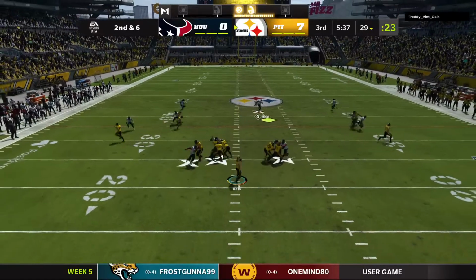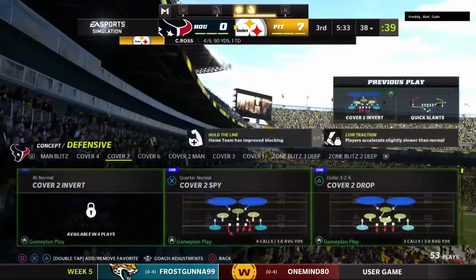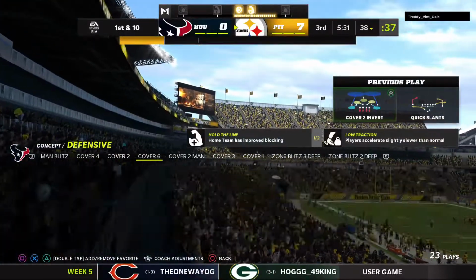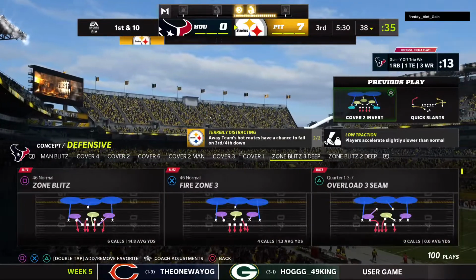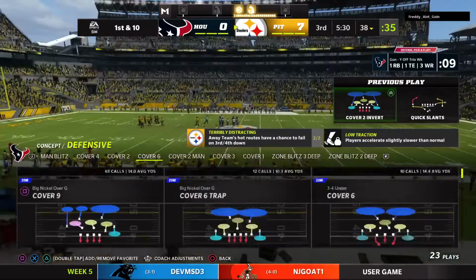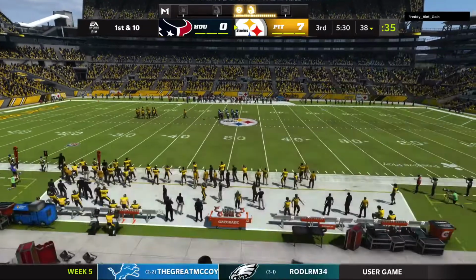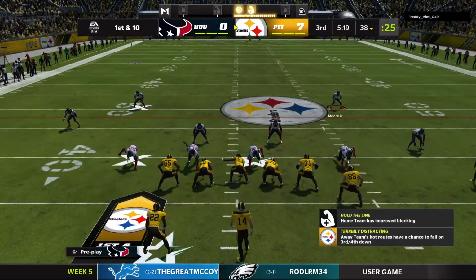Back to throw. Ross. Quick completion here to Johnson. This has to go down as one of the simpler routes in the playbook, but oh so effective. Nice completion there. Keeps the sticks moving. So here's a 1st and 10 at the 38.